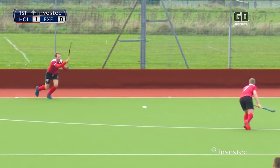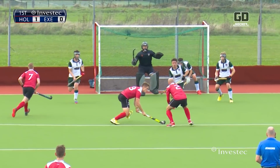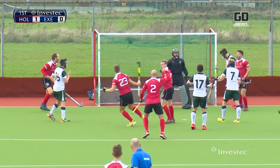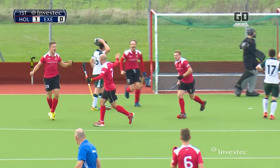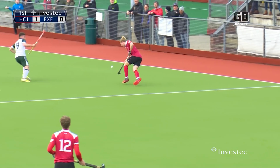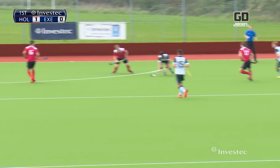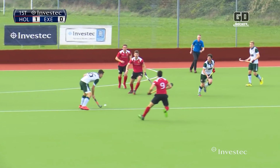Holcombe 1, Exeter 0. Ball comes in. Bandarak with the drag flick, good save. But the extra defence didn't react fast enough. Bandarak makes it 1-0. Great. His head up. And he's cut out on the edge of the circle.